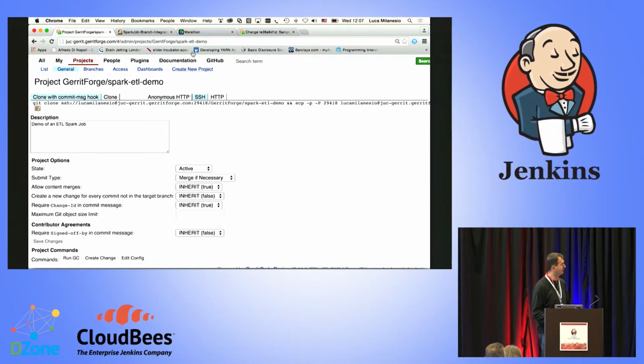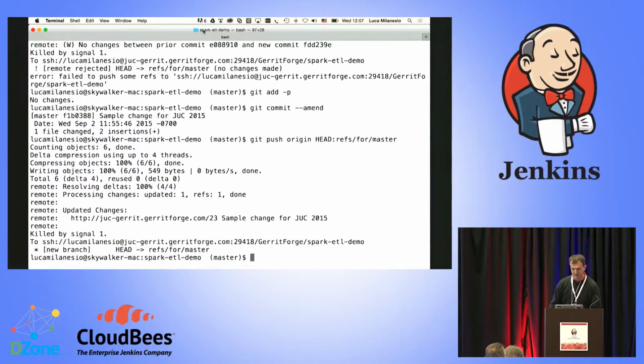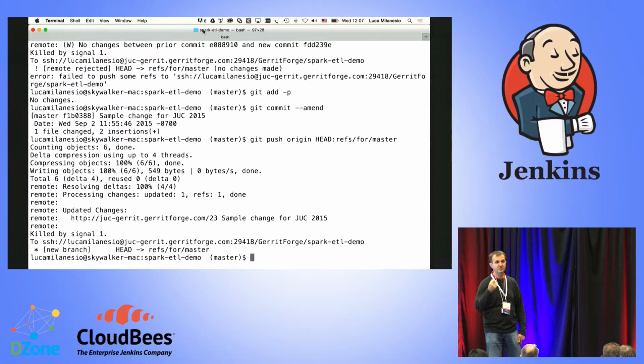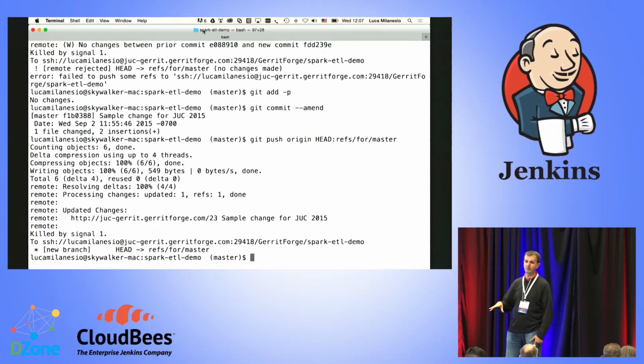And this will provide the final feedback. Okay, so let's go to the second point. So now I've showcased as well how I can make a change and break things, but how can I get the feedback, get the people notified, and fix the problem.